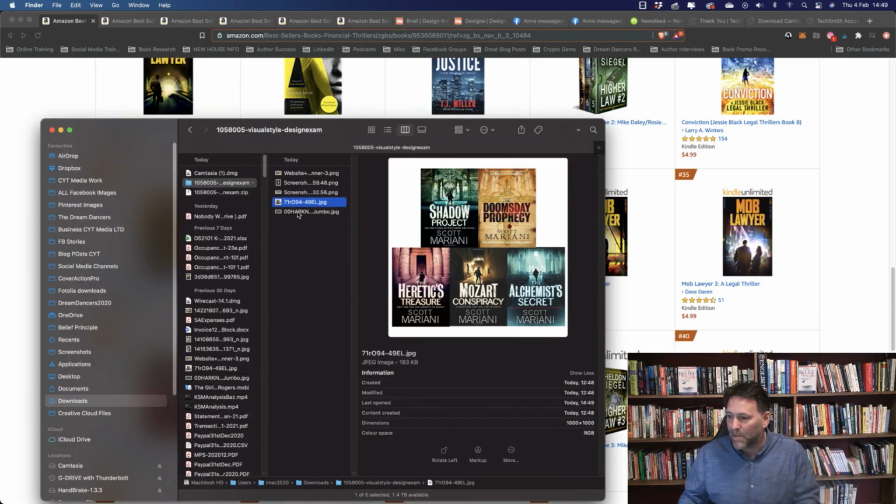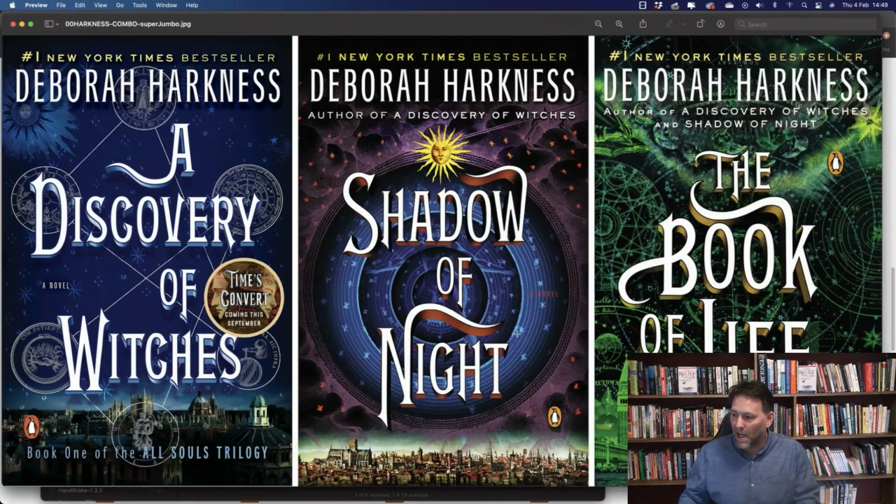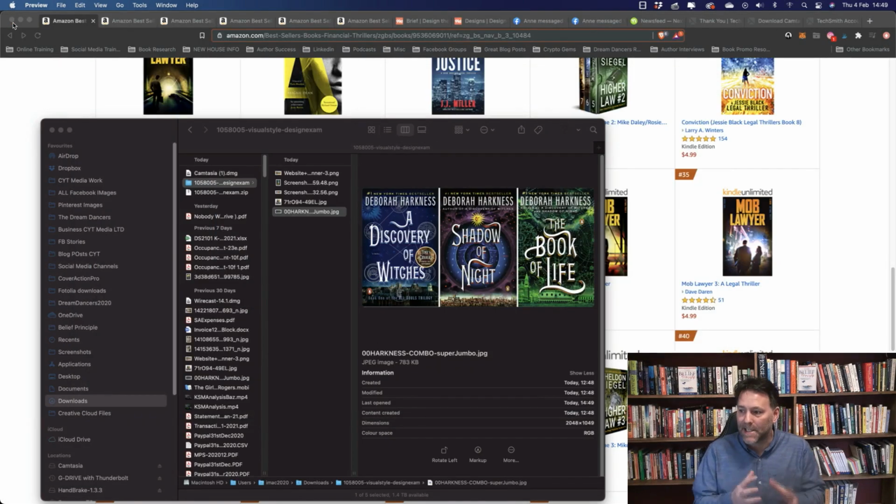And the other one is Deborah Harkness, and Discovery of Witches. Really like this as well. You can see the city in the background here. And then the second book, when they go back in time to Italy, they've got a purple cover, green cover there as well. So I looked at all of these and said that's kind of what I want.